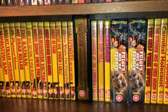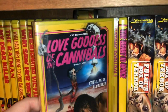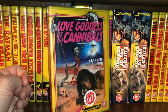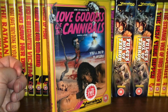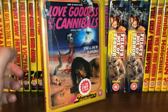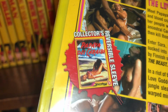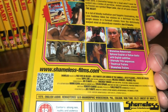So the tin was spy number 21. Number 22 is Joe D'Amato's Love Goddess of the Cannibals, starring Serpa Lane. You guys may remember her from La Bête, aka The Beast. Yeah, she died very young. I don't remember how she died, but I think she was maybe only in her 30s when she passed. I'd have to double check that though.